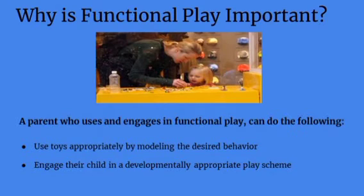Here you can see that a parent who uses and engages in functional play can do the following: use toys appropriately by modeling the desired behavior, or engaging their child in a developmentally appropriate play scheme. Let's look at point one: modeling how to use toys. Certain children with a developmental disability, such as autism or mental retardation or Down syndrome, may not understand the function of toys. Therefore, watching a peer of the same age, a sibling, or a caregiver or parent is beneficial in learning how to use toys properly for their function.